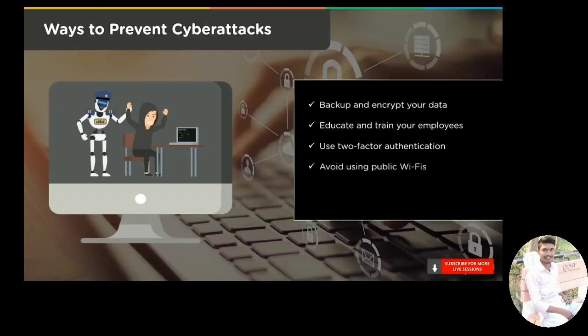Make sure to always secure your Wi-Fi networks. The next point is to refrain from using public Wi-Fi without using a virtual private network, that is a VPN.